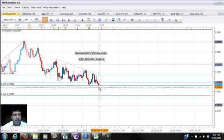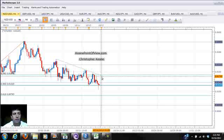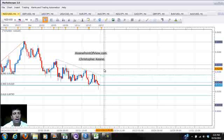This level has proven resilient so far. The cross did move down below on the last 4-hour candle, but could not close below. It'll be interesting to see if we get a bounce or hold at this level. If we get a bounce at this level, the 50 fib, we could see another pushback higher towards the descending trend line, and then ultimately maybe a break above that in the short term.